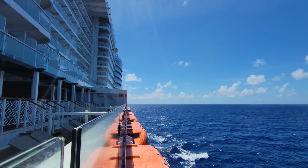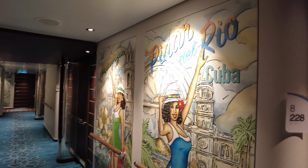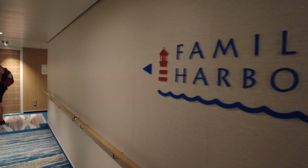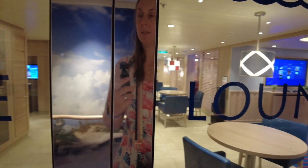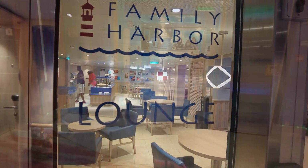The lowest deck that passengers have access to is Deck 4, so let's get started there. There are a variety of staterooms, including interior and ocean view rooms. This is also where you'll find the kids area. The Family Harbor Lounge is an area for families that has 24-hour dining, boards, games, movies, as well as a concierge and babysitting services. The kids area on Carnival Cruises is called Camp Ocean.